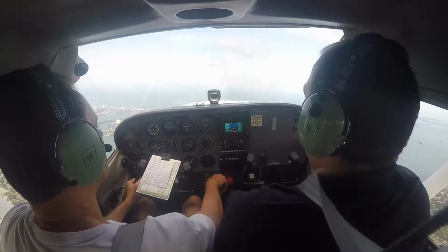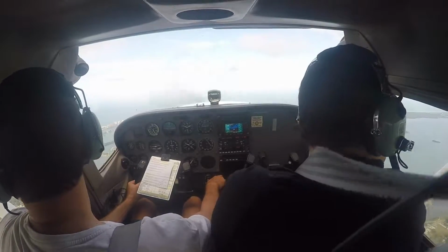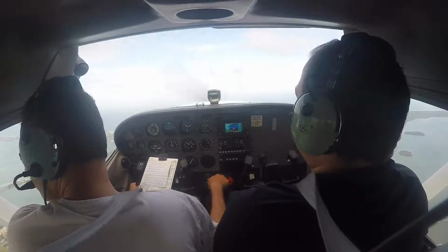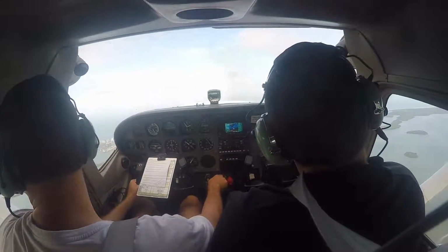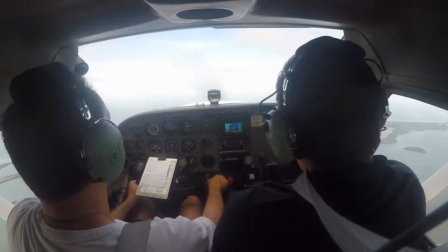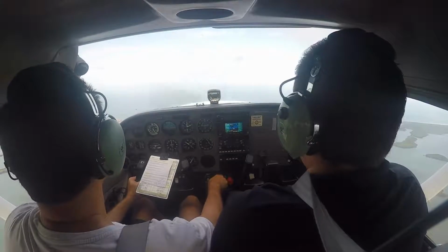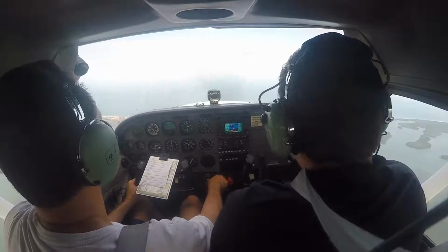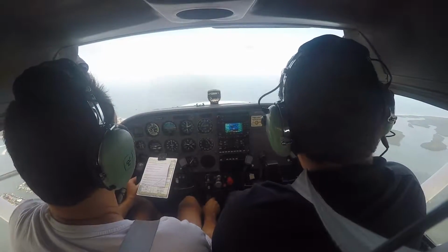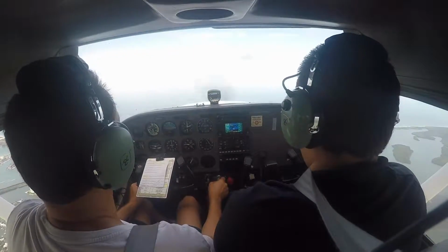We got somebody trying to turn on the VASI. That's that Cirrus. Yeah, these clouds are like right where we need to be. 25. We're at 2,000. Let's keep it at 2000 for now. Clearwater traffic, Cirrus short final 16 Clearwater.